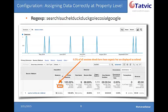And you see over here, you go to the report called Acquisition, and then you go to Source/Medium, and you take a filter and look for things like search or DuckDuckGo or Ecosia, and maybe some typical ones of your search engine. You will realize that Google is not able to detect all the correct search engines, but sometimes puts search engines under the medium referral.